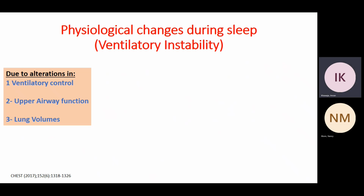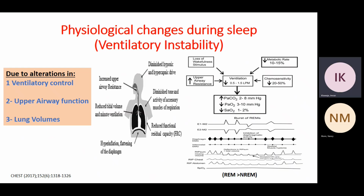So in order for us to understand how NIV is going to help us with COPD patients, we have to understand what happens when we sleep. What I have here are the 3 main components, and that can happen to each one of us, even normal individuals. So even you, of course, had those 3 last night: ventilator control problems or instability at night, upper airway function changes, and changes in your lung volume. But Dr. Magri didn't get affected last night because he doesn't smoke, right?